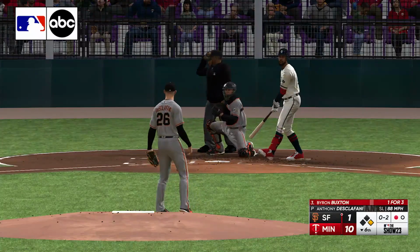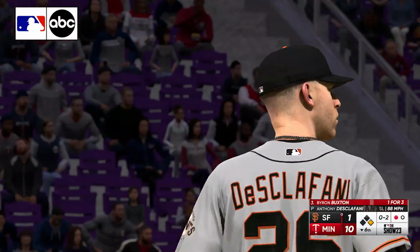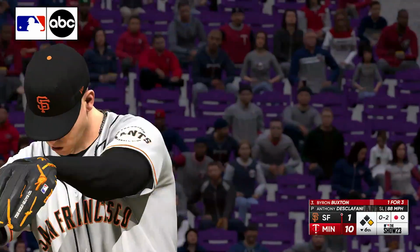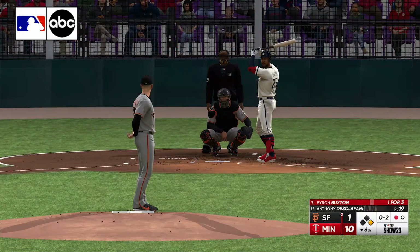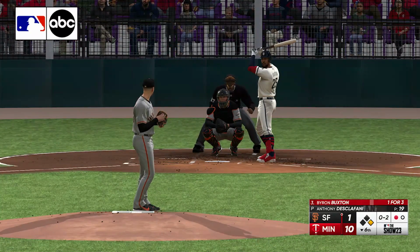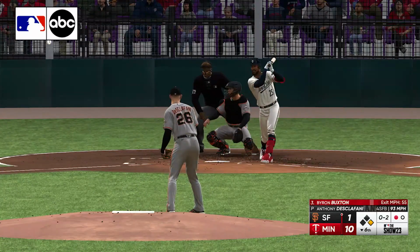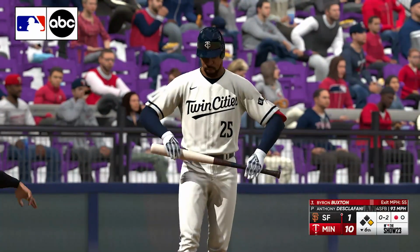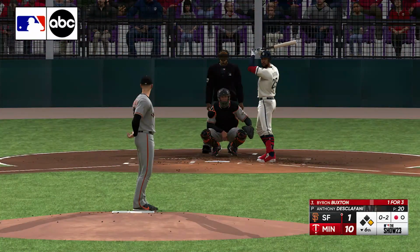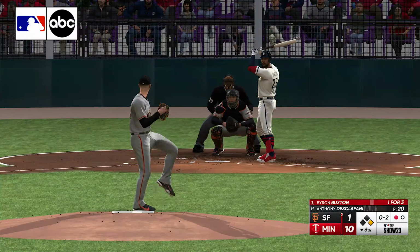Swing and a miss. And it's 0-2. Wow, no fair right there. I mean, that slider didn't move till the very last moment. Incredibly difficult to pick that up. Just kind of have to tip your cap on that pitch.